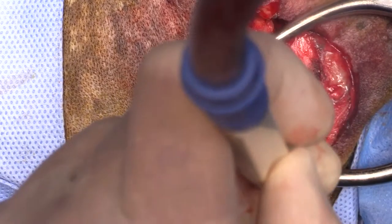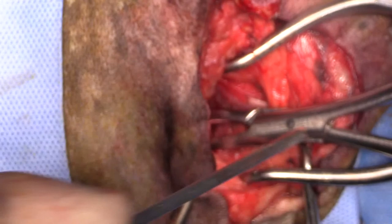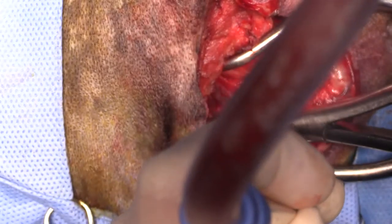I have Kerrisons at the table. The problem that I have with the Kerrisons is that the cut is kind of pointing in the wrong direction. Kerrisons are best for cutting bone that's kind of horizontal, and the bone that I'm trying to cut here is kind of vertical. Nice big chunk of bone there. Just revolting in there.